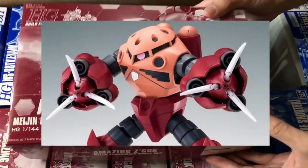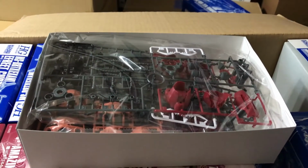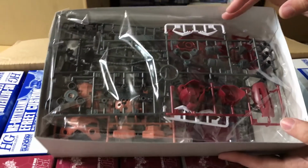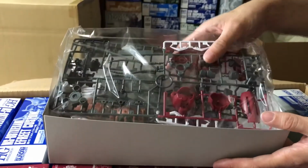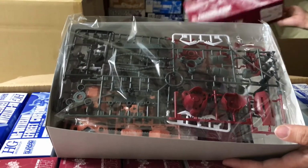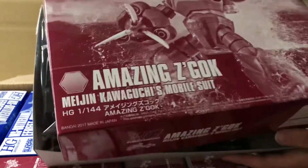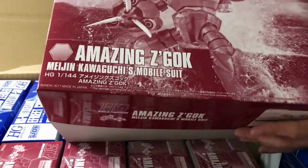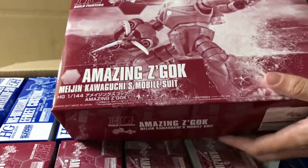This is a really popular unit. Unfortunately, I didn't have enough ordered for this month. I'll be getting more in next month, because of the arms. It's all about the arms. Amazing Zagok. So it's basically a really old HG kit, but it has these really crazy looking arms, which I think is the part that's really exciting about the kit. So I'm glad to have that on offer.